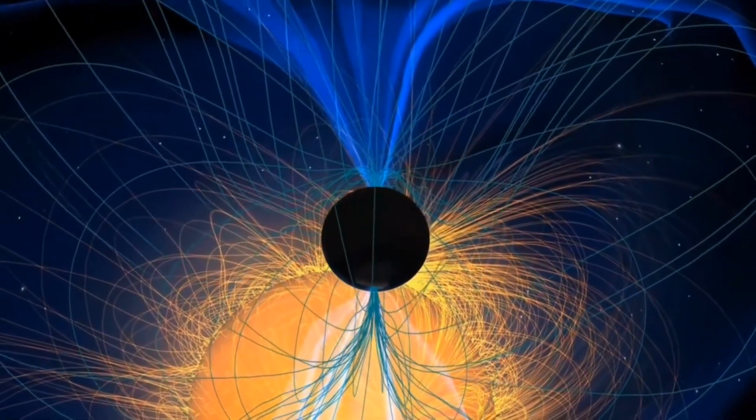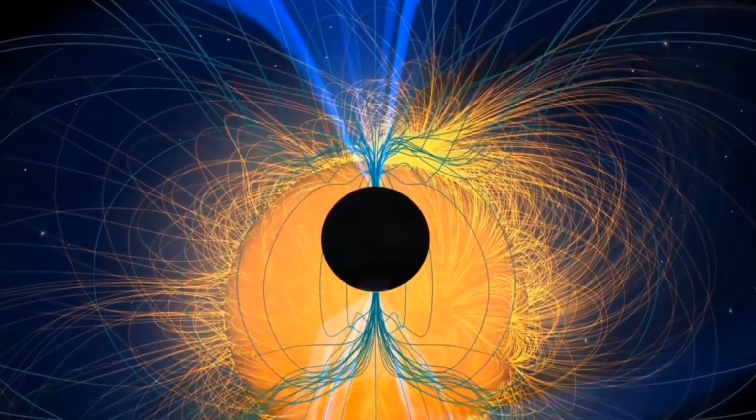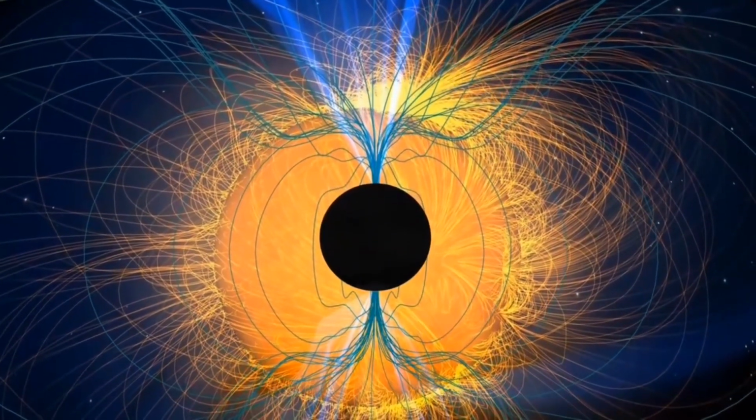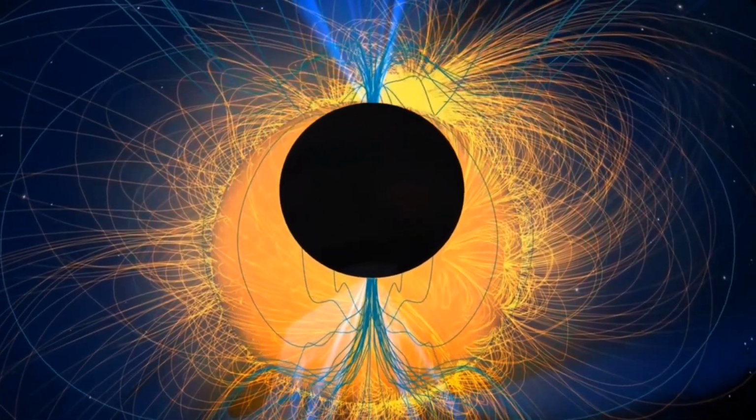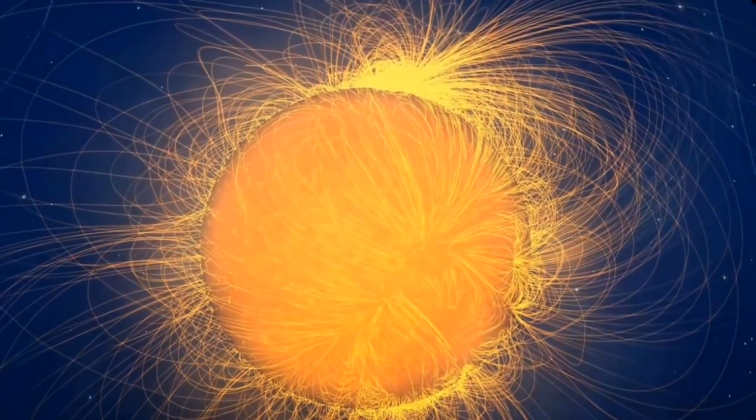What is this invisible force that controls charged particles moving near the speed of light, directs the flow of matter in the cosmos, and creates a magnetic cocoon protecting life from the sun's deadly radiation?